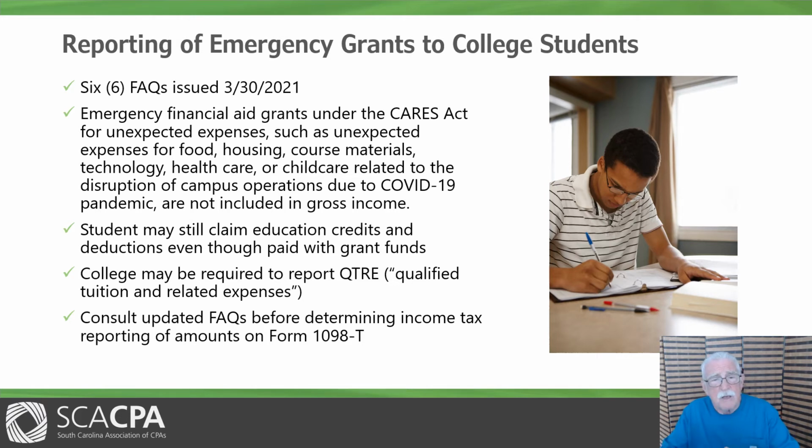So emergency financial aid grants under the CARES Act for unexpected expenses, food, housing, course materials, technology, healthcare, childcare, are not included in gross income. If the student applies to the college for a grant, and the college uses some of that grant money which was allocated to them for this purpose, and they give the grant money to the student, the student may still claim education credits and deductions even though the expenses were paid with grant funds. So that's unusual. That's not expected, but that's the way it is.